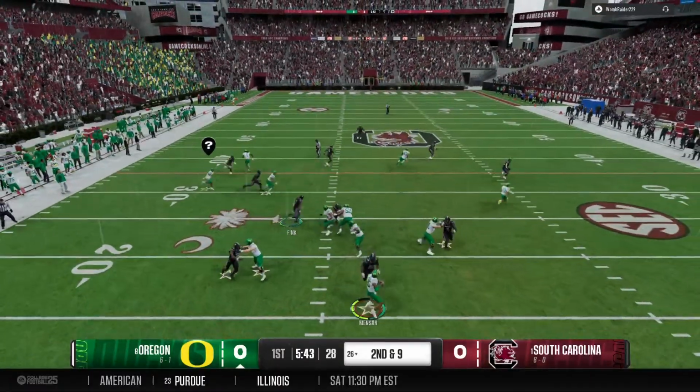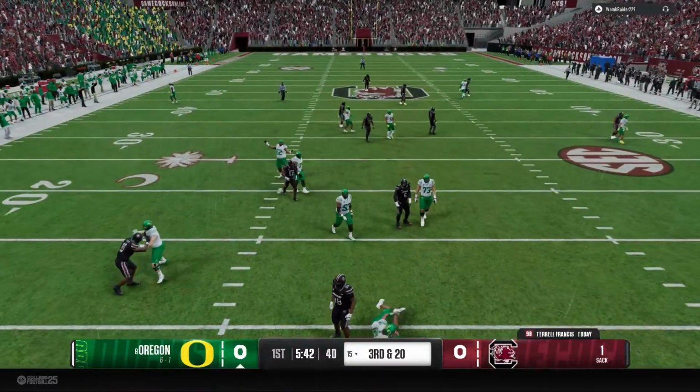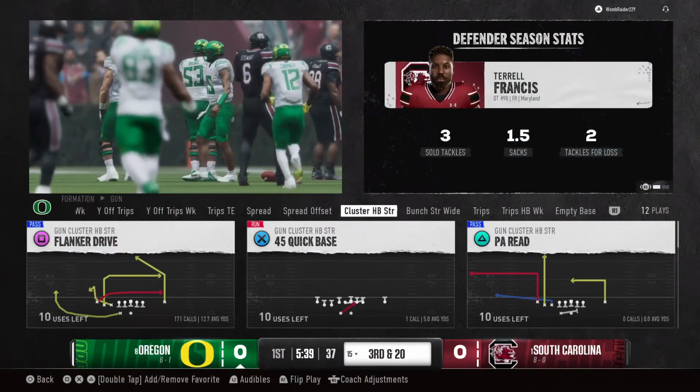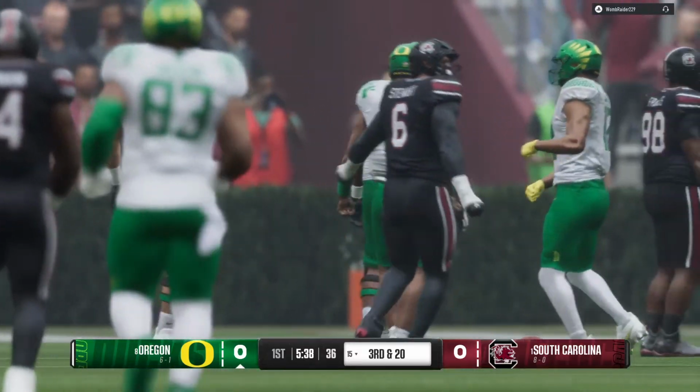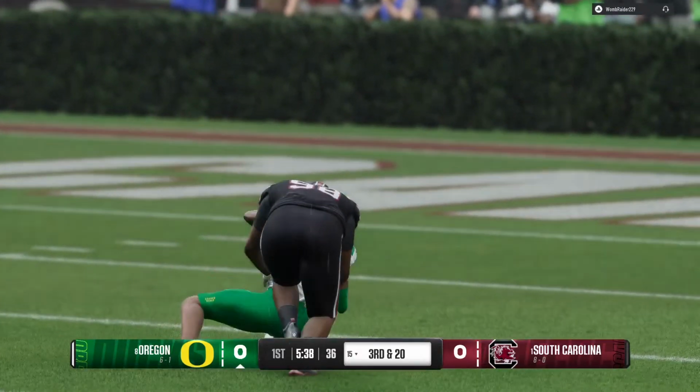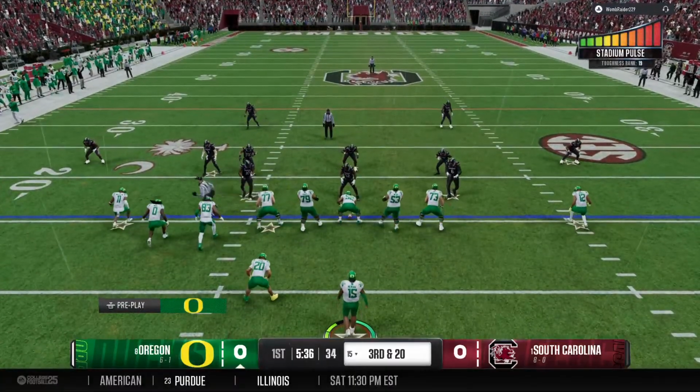They look to throw it here on 2nd down. And the freshman is able to get home with the sack. This is exactly how you can slow down the momentum and the rhythm of an offense. You got to get some tackles for a loss and some sacks. This time, they come up with a sack by getting after that quarterback.